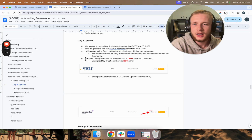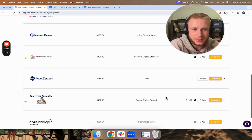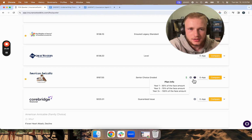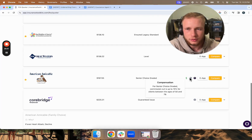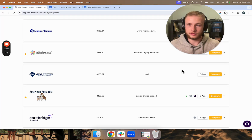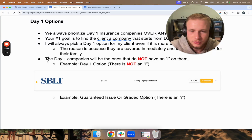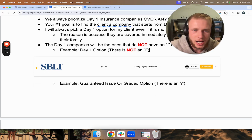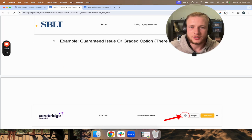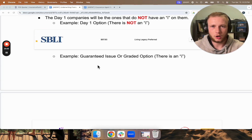So how do I know if something's day one or not? It's very simple. Inside of toolkits, there's a little I, right? This little thing that says I for information. This is going to be either graded or guaranteed issue. If it does not have an I, that means that it starts from day one. It's literally that simple. So for example, I'll show you guys here, day one companies would be the ones that do not have an I on them. For example, SBLI, this plan with no I is day one. If there is an I, that means it's graded or guaranteed issue. Corebridge is going to be almost always guaranteed issue.